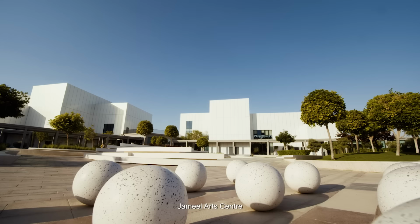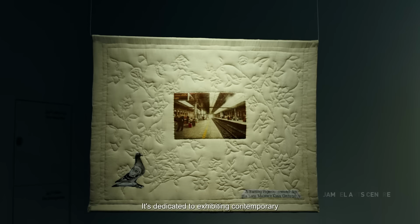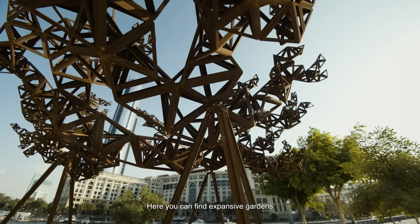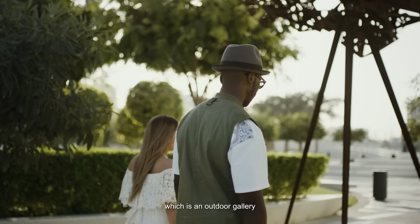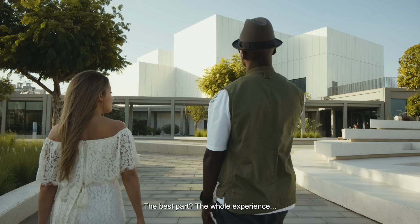Jameel Art Center is the perfect space for artists and art lovers. It's dedicated to exhibiting contemporary art to the public. Here you can find expansive gardens and the Sculpture Park, which is an outdoor gallery with fantastic works by a range of artists. The best part? The whole experience is free. This is pretty cool.